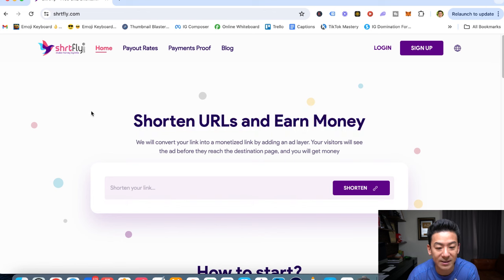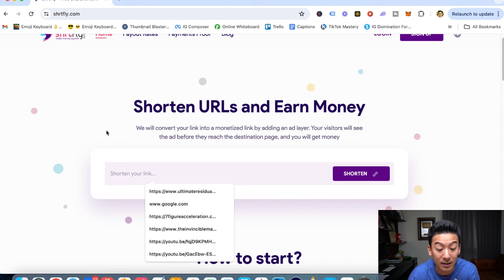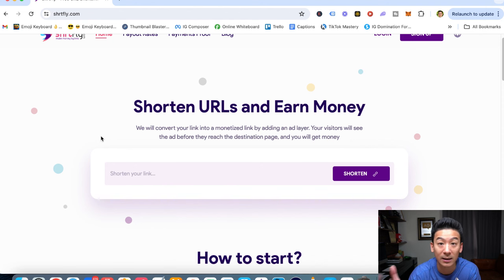All right. Now, Shrtfly is a link shortener. Very simple. What you can do here is come and add any type of link. It can be a long link, it can be an ugly link, it can be an affiliate link, it can be literally anything. They will shorten it to a shorter link. And when people click on it, they will pay you a little bit of money for every single click that you get. We'll talk about how much you actually get paid, how this works, and whether this is really worth your time or not, and how easy this strategy really is.